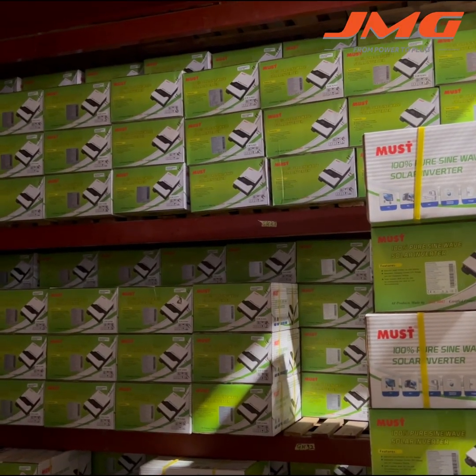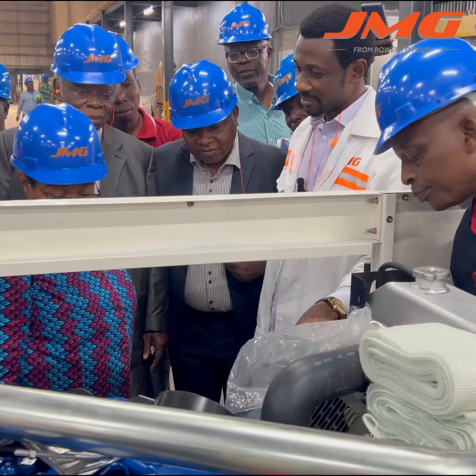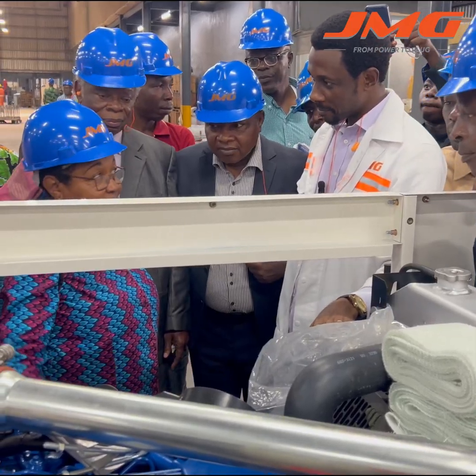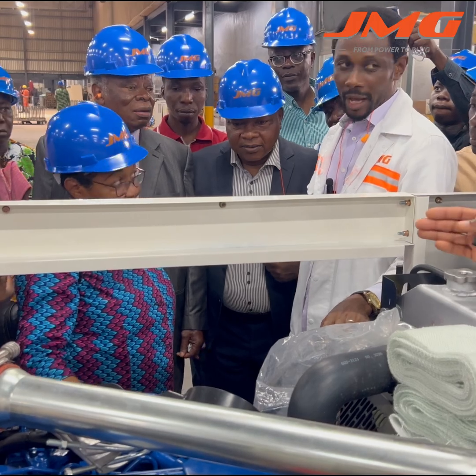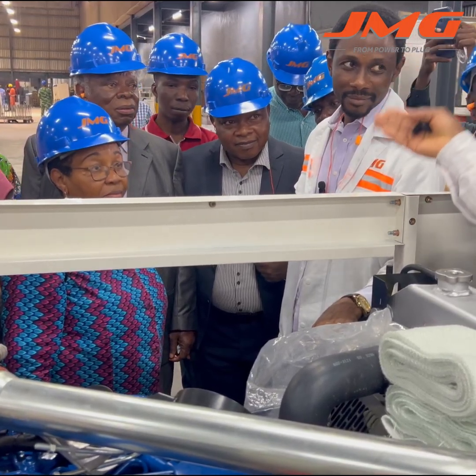We've been to the factory, and I say that they've really stepped up. They have their factory where they do some of these things, bringing in the knockdown and then getting some of these things fabricated in Nigeria.